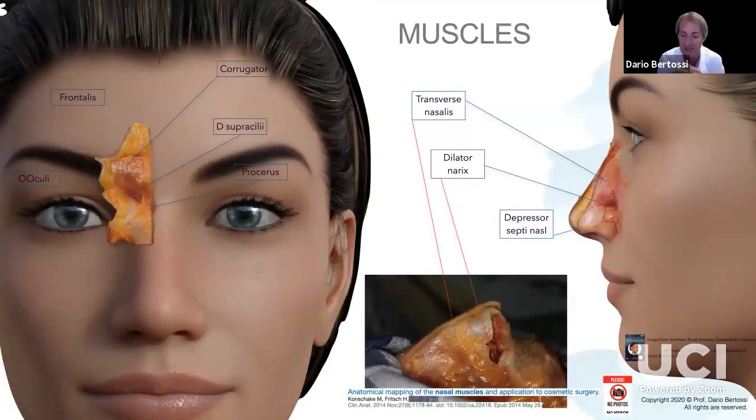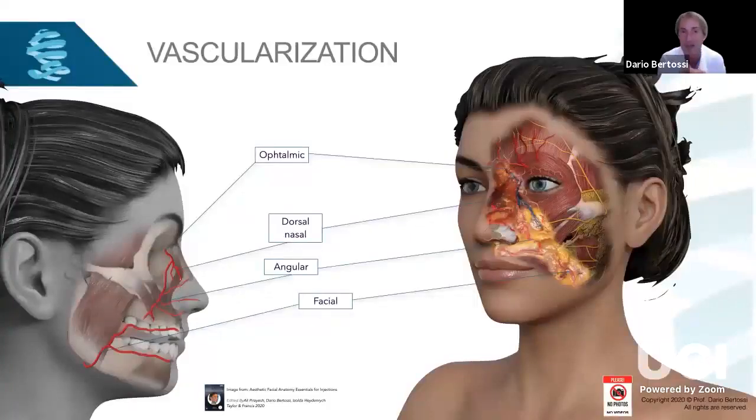You know that in the nose we have muscles. We have many muscles involved in the nose, particularly in the glabella area, where we have the link of the corrugator, the depressor supercilii, and the procerus, which originate from the bony part of the nose. Then we have the transverse nasalis, the depressor septi nasi, and, to mention the effect that we have on the nose, also the levator labii superioris alaeque nasi. This is the main point when we treat the nose non-surgically.